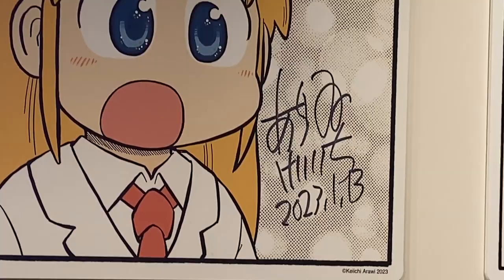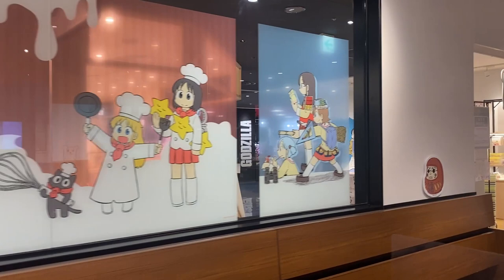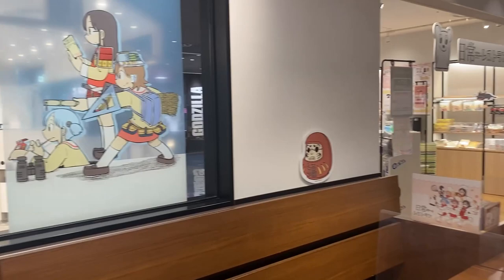Oh, wow. That picture of Hakase is signed by the mangaka too. That's cool. We got the Nichijou restaurant. And over there is the Daruma, where I think Hakase knocked it down and then colored in both eyes. Didn't understand what a Daruma was. Really cool. I had a nice time. Here's my table. I'm like the only person left.